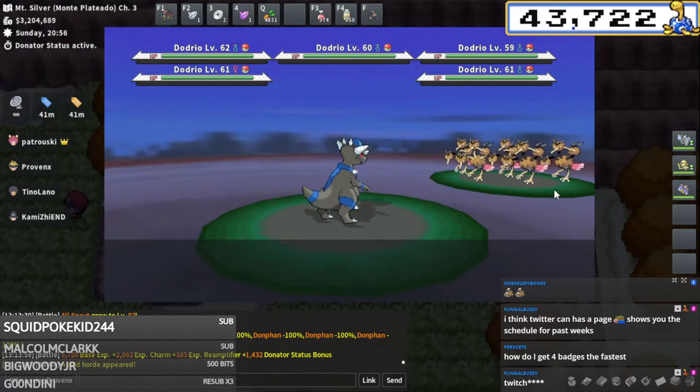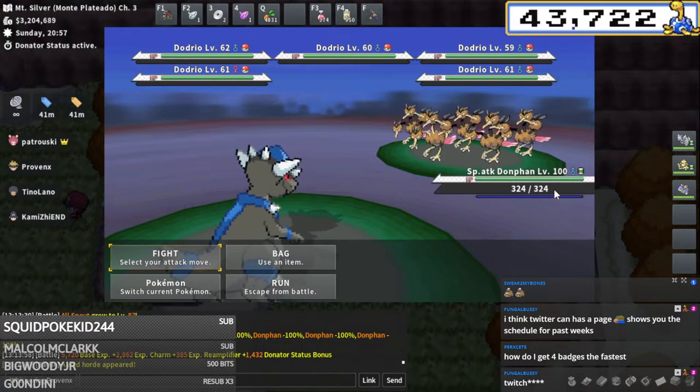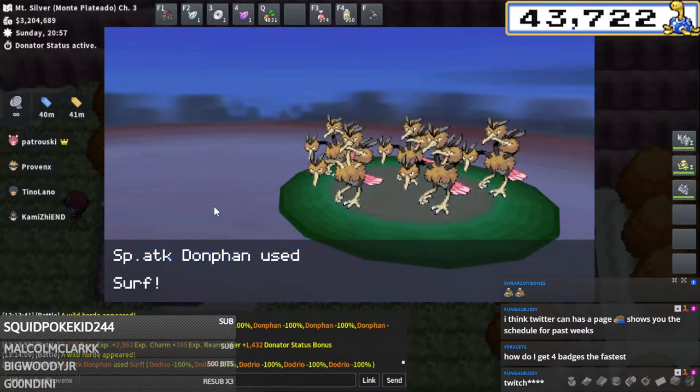Four badges the fastest? I don't have a... I would like to do a guide on that, unironically. Perks? That'd be fun to do. I don't have one yet. I mean, really, it obviously depends on what region you're in. But that would be a fun one to do.